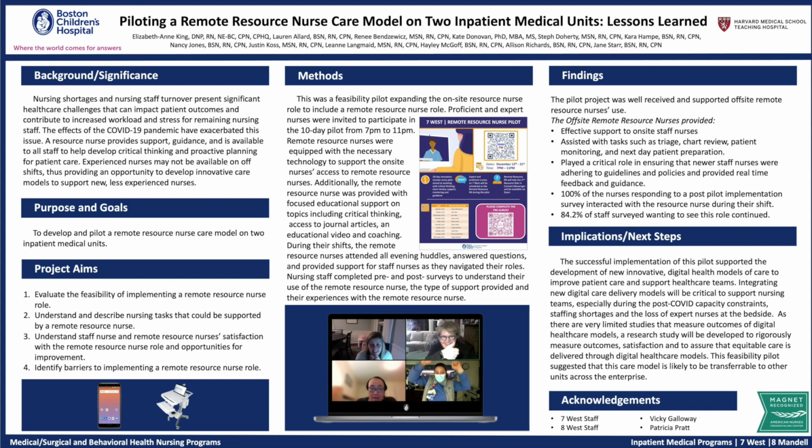We did a 10-day feasibility pilot last year in December, and we utilized a proficient or expert resource nurse to be on a Zoom line from 7 p.m. to 11 p.m., sort of the busy part of the evening night shift. The remote resource nurse was able to have the proper equipment and technology support for the on-site nurses, and we provided this nurse with some focused education on how to be able to work with staff to do some critical thinking. We also provided some training and some journal articles and some other forms of education for this remote nurse, so they felt really primed and ready to go to be on this Zoom line.